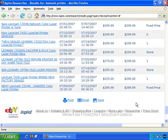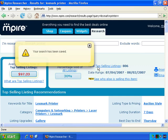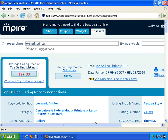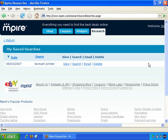And I'm going to save this search. Okay, my search has been saved. And now if I go to Saved Searches, it's displayed there. So as you can see, you'll want to play around with this, but this is a fantastic free research tool. And it takes a lot of the guesswork and a lot of the hard work out of making the right decisions when you go to sell on eBay.